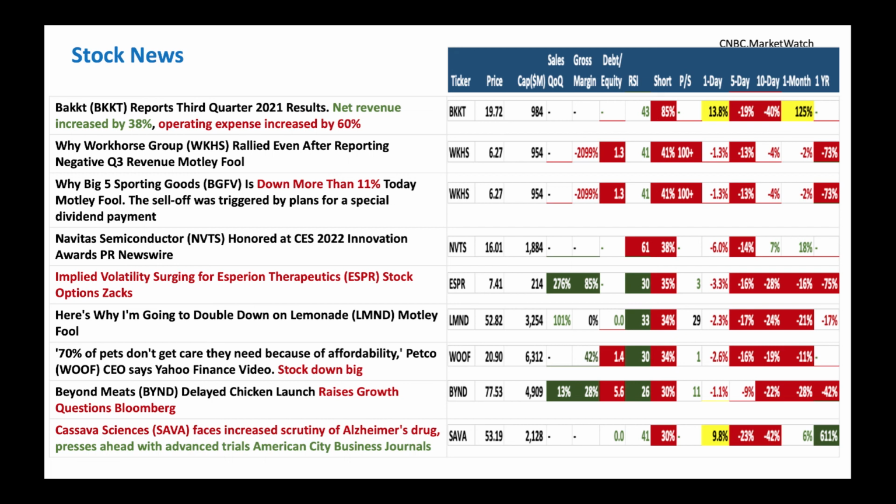So as you scan through here, we got Workhorse. I think even after reporting a negative Q3, stock seems to be going higher just after that. But as you see here, now it's down a little bit. At this price, Workhorse is a bargain here. We could slowly buy with President Biden's infra bill. The EV names can get some benefit. So that's why I think it's good to slowly buy and accumulate Workhorse. As you see here, it has a nice 41% short ratio. This can cause some short squeeze as you go forward.